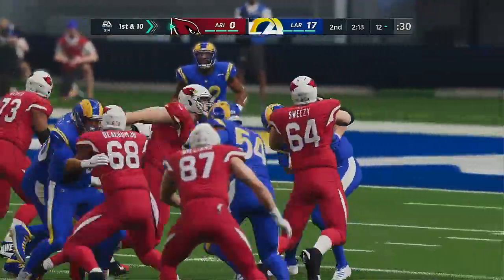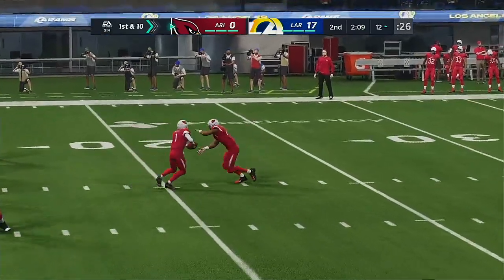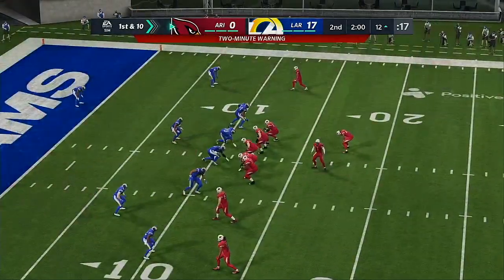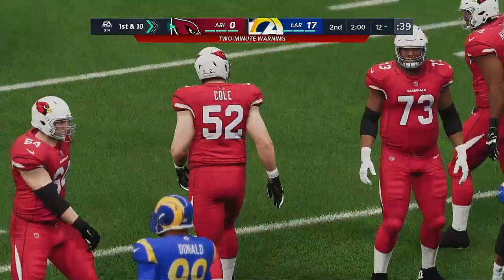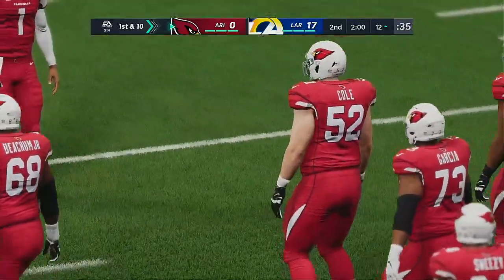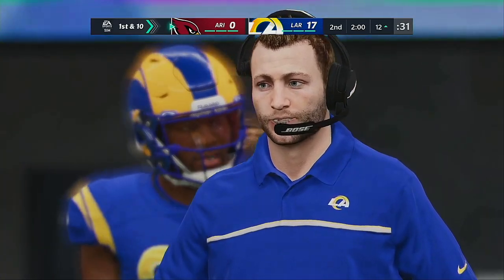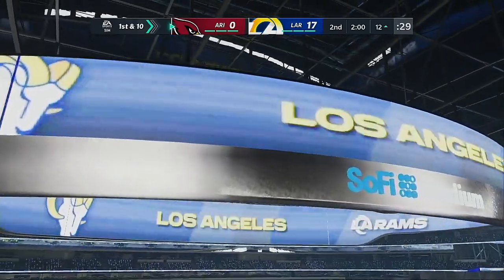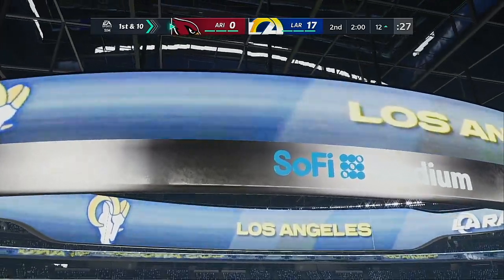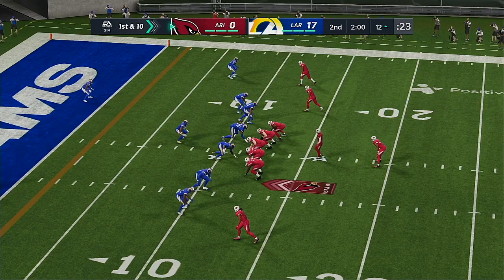I always appreciate runners who understand situations. That was just third and inches. No reason to dance around in the backfield and try and break off a bigger play. Just go pick up the first down, and that's exactly what he did. This offense finding its legs now.